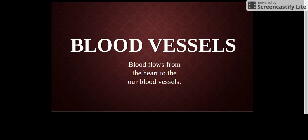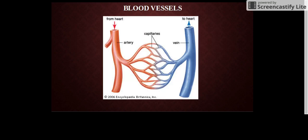Blood vessels. Blood flows from the heart to our blood vessels. Your heart pumps blood all around your body through three types of blood vessels. Arteries take blood away from the heart. Veins bring it back into the heart. Capillaries connect the two. Arteries start with A, so they bring blood away from the heart. Veins has the word in it, so they bring blood into the heart.